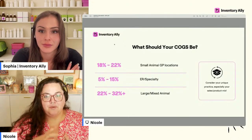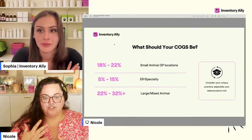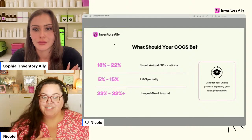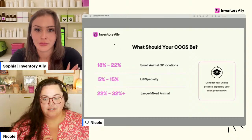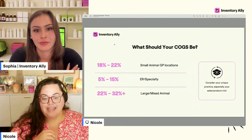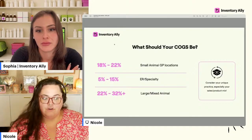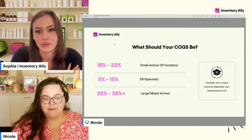So, for example, a small animal GP location can aim to have between 18 and 22%. That's a good place to be. But an ER and specialty practice might only be 5 to 15%, whereas for a large or mixed animal practice, it could be 22% and even much higher. And really the reason why is what is called a sales to product mix.